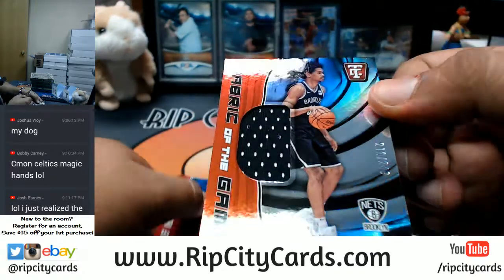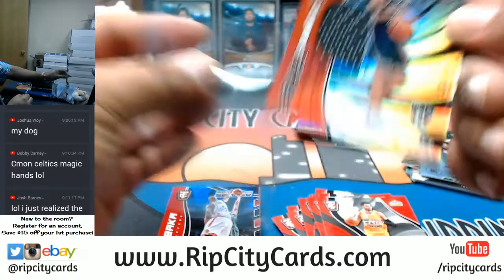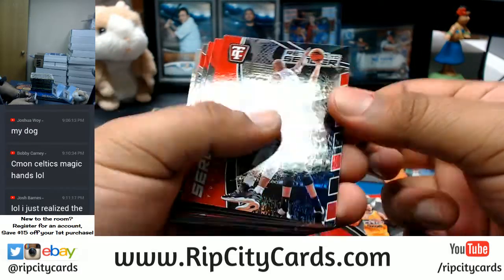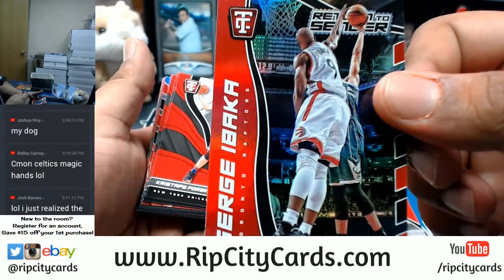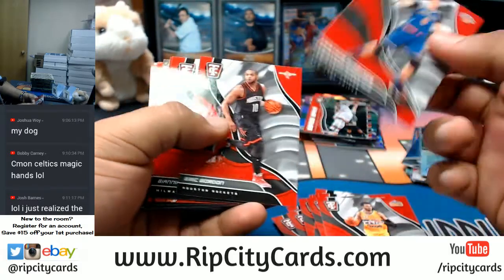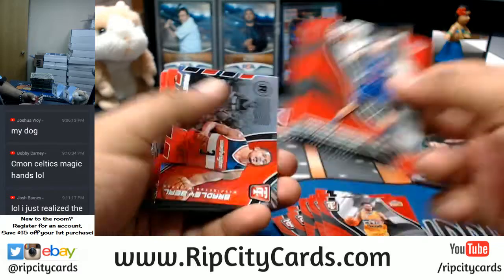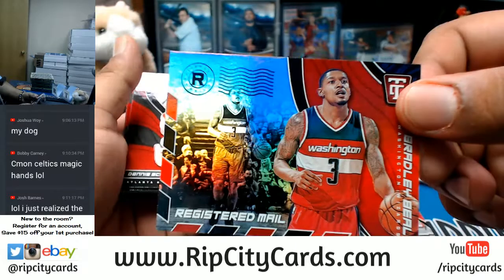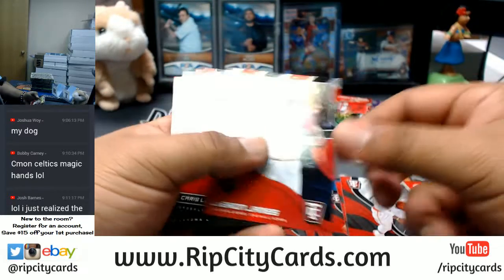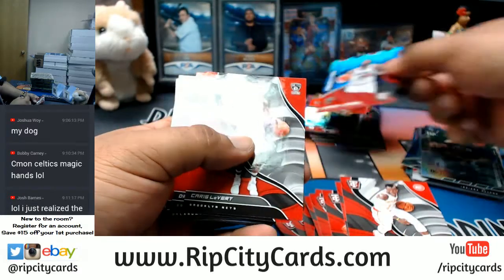Jarrett Allen with a Nets patch to 249. Serge Ibaka, Raptors refractor. Bradley Beal, Wizards. LeBron James, Cavs.